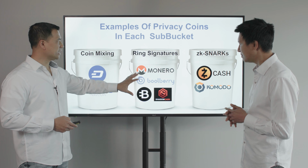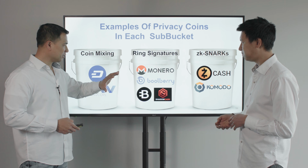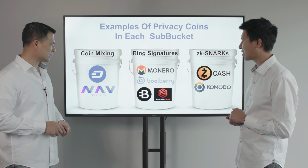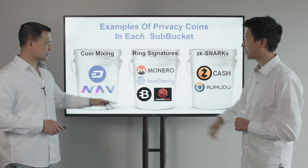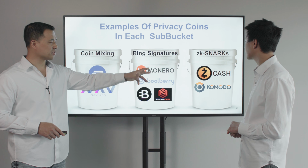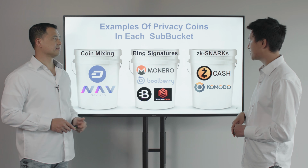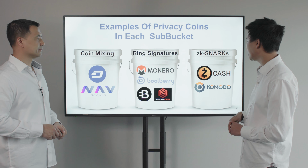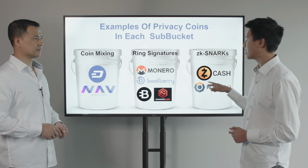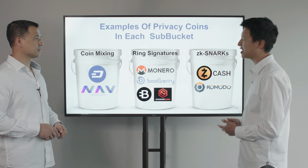Okay. So now in the ring signature sub-bucket, we have Monero, Bitberry, ShadowCash, and then I think it's Bytecoin. Bytecoin, yeah, the first one. And then in the ZK-SNARKs, we have obviously Zcash, and then Komodo, which is a fork of Zcash, and then there's also Zcoin. There's another fork called Zclassic. There's a bunch of these that are just variants of Zcash, more or less.